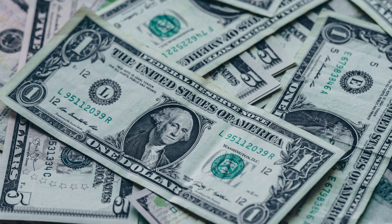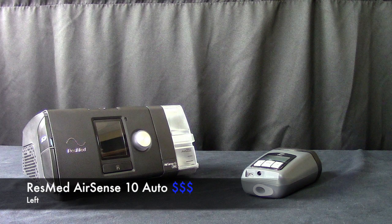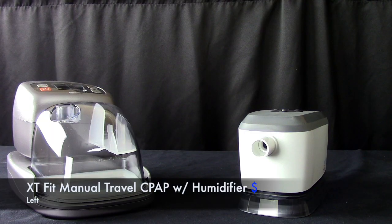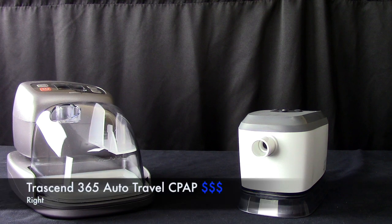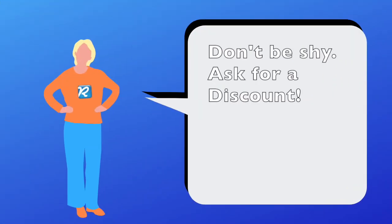For those of you purchasing your machine yourself, know your budget and know what machines cost. But because prices fluctuate and because I do not want to risk dating this video, I won't include exact costs. That said, it is worth noting manual machines usually cost the least. On the other hand, auto CPAPs are about mid-range in their price and BiPAPs are the most expensive. Know what features you need.